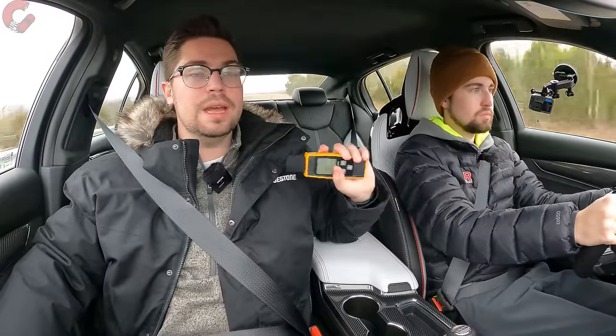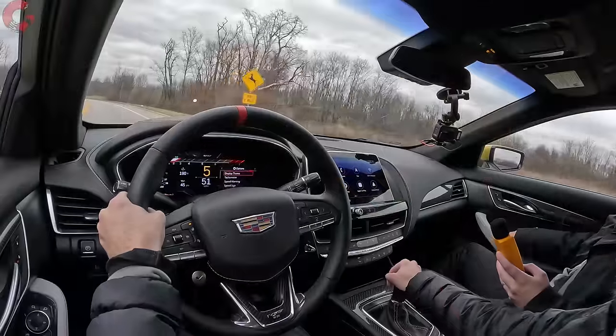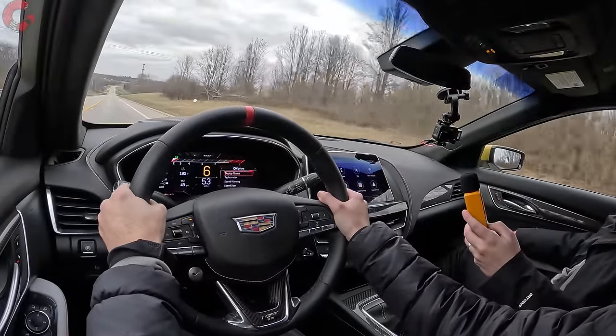And speaking of that lowest setting, we're now in the tour mode, which, as you can see, we've customized to make sure the steering is in its most luxurious setting and the engine is in its quietest setting. We can go ahead and test out how quiet that is by getting our sound level reading. That's something we do in all of our car reviews. Here with the CT5-V Blackwing, I kind of want to show this off because I think we're going to have a rather impressive sound level. So we'll get into sixth gear here for our highway cruise and get the sound level reading.